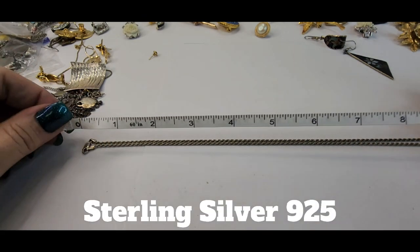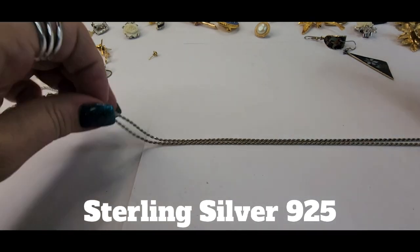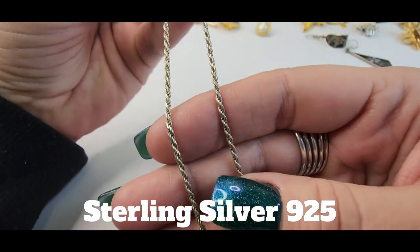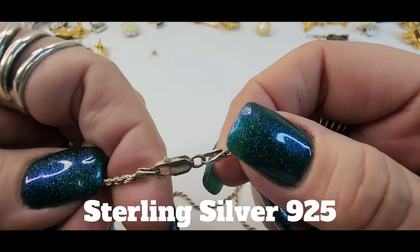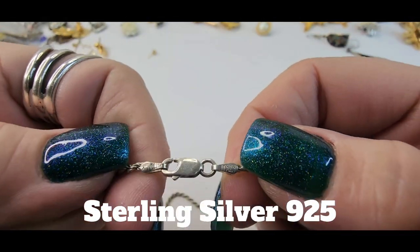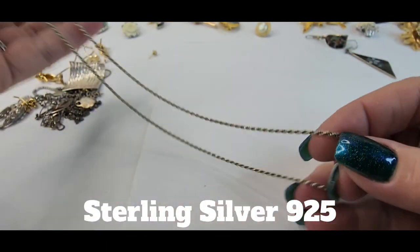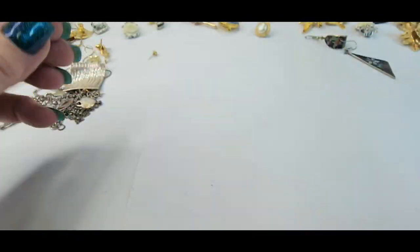All right, next we have a little rope chain. It is coming in at 20 inches. Nice looking rope. There's your 925 in Italy. So we'll put that in our pile to test.